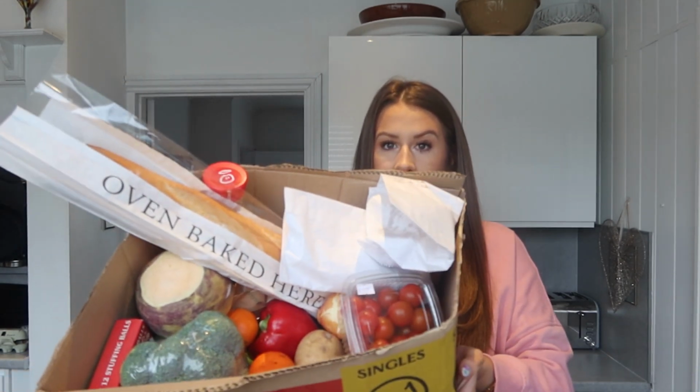Loads of veggies, can you see? Loads of fresh veggies. So I thought, depending on what we've got in here, I might make a vegetable soup, and if you want, you can hang around with me and we'll have a little bit of a catch up. But first of all, let's just get into this.